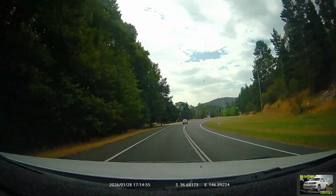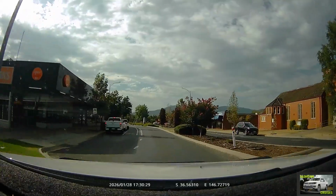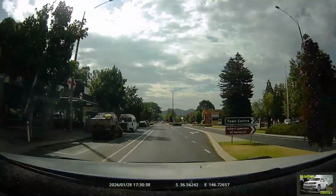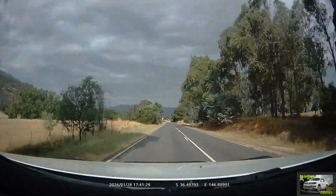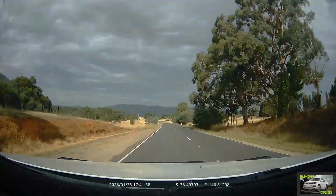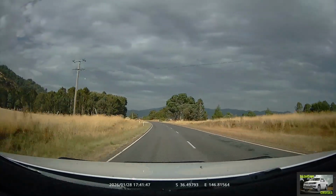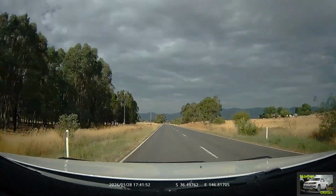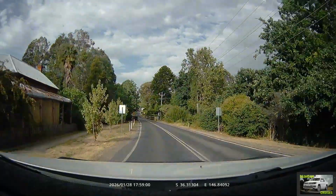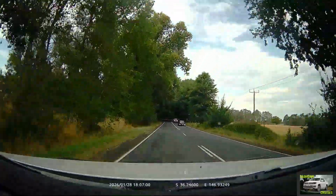Back on the Great Alpine Road, heading back towards Myrtleford, then from Myrtleford back through Yackandandah, and from Yackandandah back home to Wodonga. Back through Myrtleford once again. Back on the C527, check out those clouds. It looks like it is going to bucket down. But no such luck, unfortunately. It was still about 42, 43 degrees on the dashboard. And back through Yackandandah. And of course underneath the tree arch again.